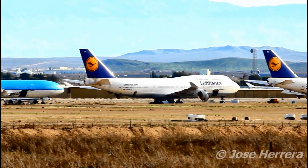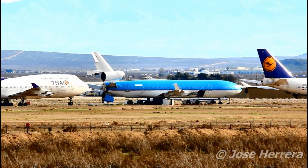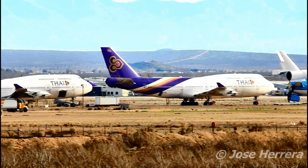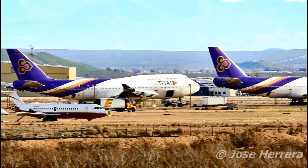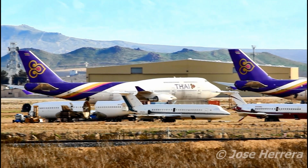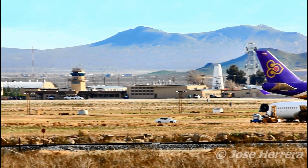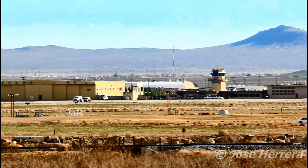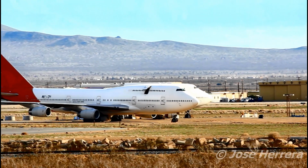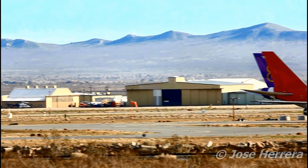On my visit, I was able to see a Thai Airways 747 being taken apart. I don't know if any of these airplanes will ever fly again. There were 5 or 6 Atlas Air 747s, 2 Lufthansa 747s, and 2 KLM MD-11s, as well as a Qantas 747.